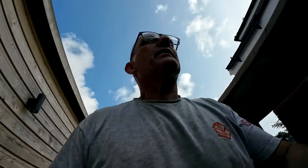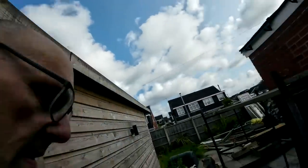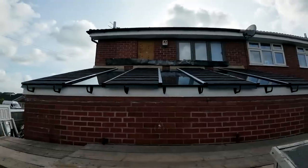And we're done. It's 5 past 5. Bloody can't get finished before 5 o'clock. It's been a long day, but it's been a lot of messing about, especially on my own. So, there's the roof. Looking smart.